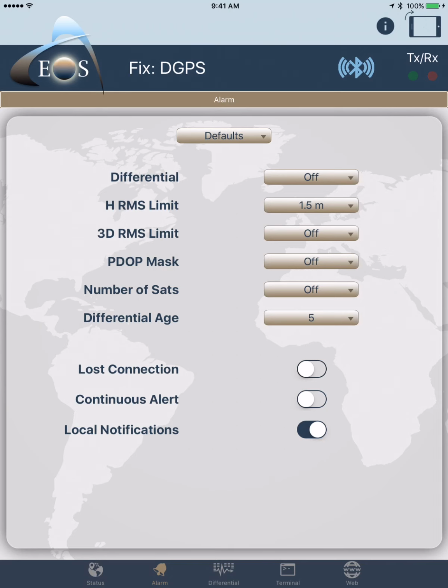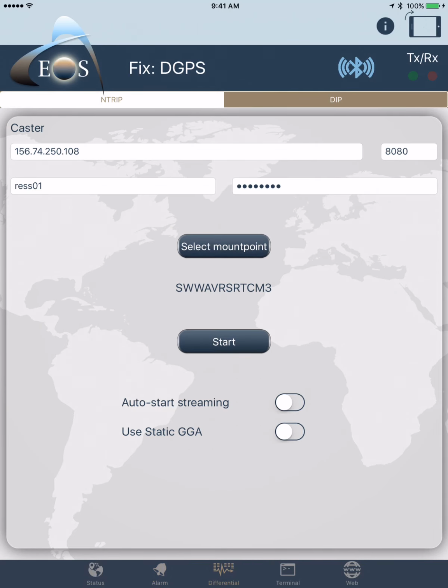And then we also have the differential tab where you can see one of our other videos talking about using the Arrow 200 with the RTK, and that goes into detail about how to set up your RTK correction access for achieving your centimeter work.